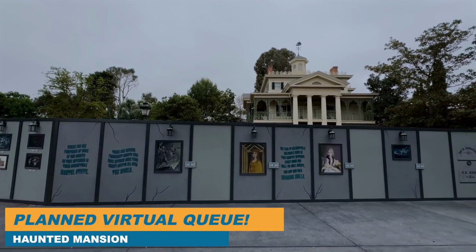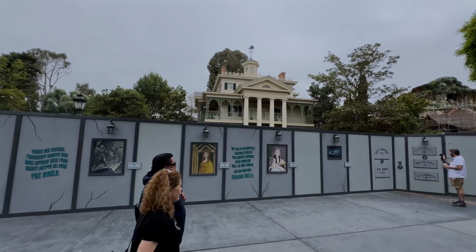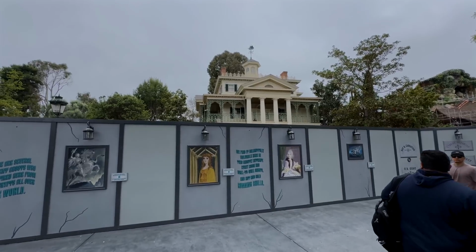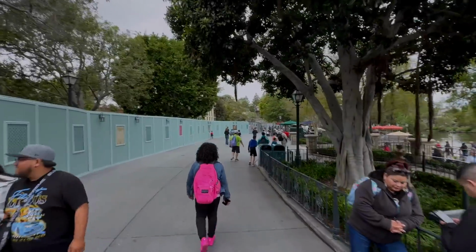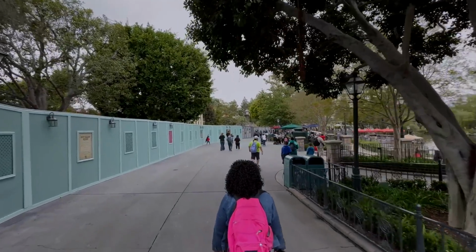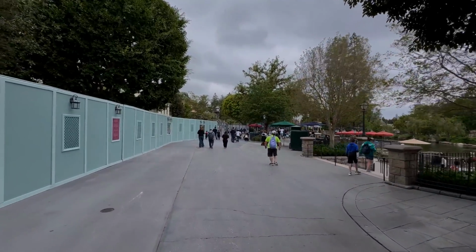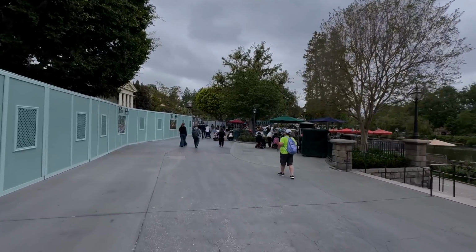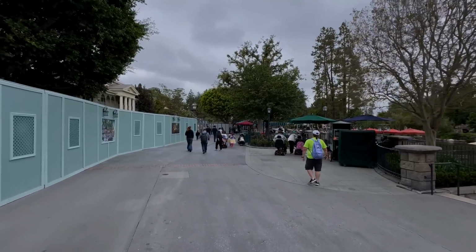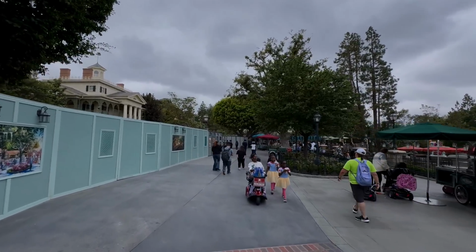No queue at all, except for those who have been called, and they just sort of collect in front of the Haunted Mansion. I'm a little bit concerned about that, because you know how guests are. If they have a virtual queue and their time is for 11 a.m., you might see those guests sort of come together at 10 o'clock, 10:30 a.m. because they want to be ready right on the dot. So you're going to find a lot of loiterers. So I'm hoping that they're ready for that.